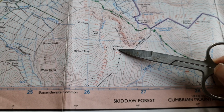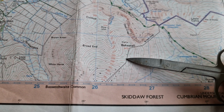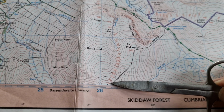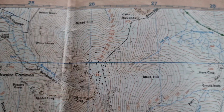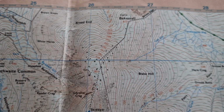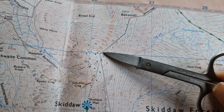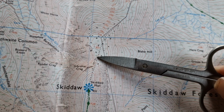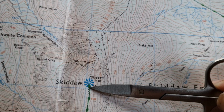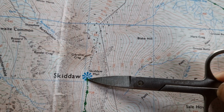That's Bakestall there. If you want to do Bakestall, you veer off right, not far. All the way back up to Skiddaw. Now, I need to go to another map, so I shall come back in a bit. So, welcome back. I'm on the other map now. So, we were heading up from Bakestall along the fence, all the way up to Skiddaw Man. 931 metres, and there's a trig here.